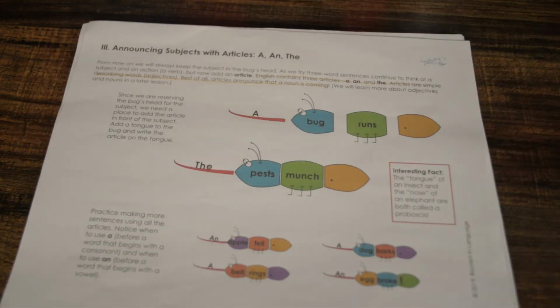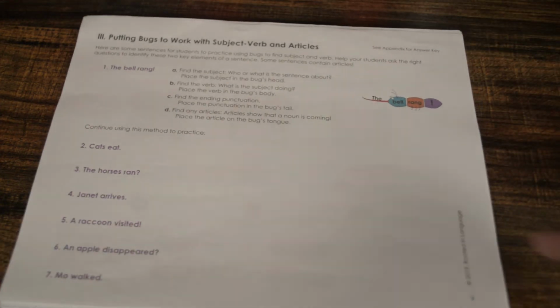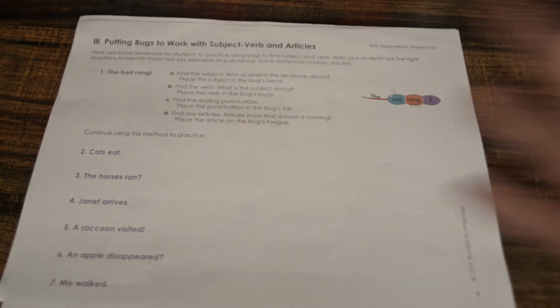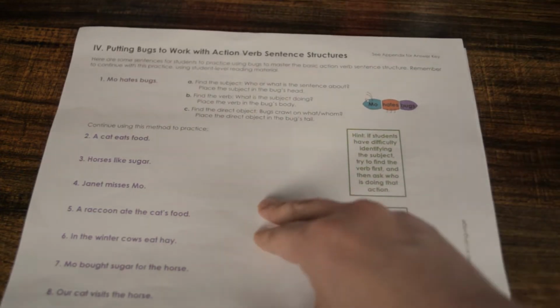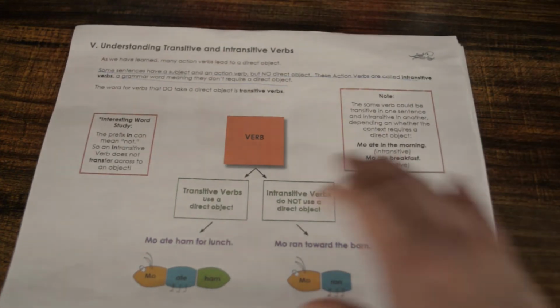And then it gives you some examples. I give you examples of sentences that you can use the bugs to dissect. I'm going to go through this and show you really quick how to use the bugs. So this is building action verb sentence structure. This is the lesson with some examples and some practice.